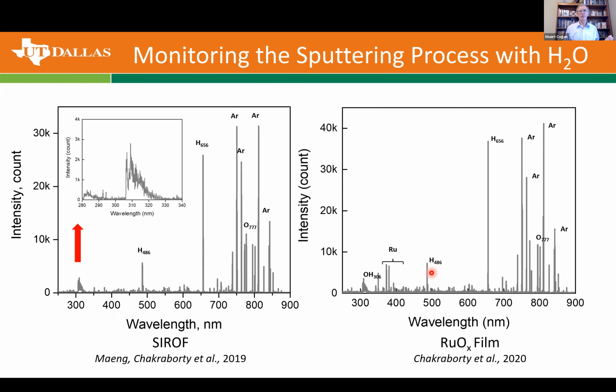And so the previous slide was 25 years ago. This slide is last year and the year before. We're now introducing water vapor into the sputtering chamber, and we're examining the plasma by optical emission spectroscopy and seeing again the formation of this OH signature in the optical emission spectra. And this then leads us to actually two questions. One is, can we control the deposition process in which we're using water as a reactive species? And the other is, how good are the electrochemical properties?